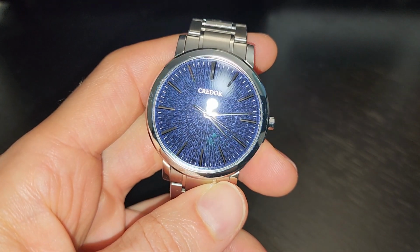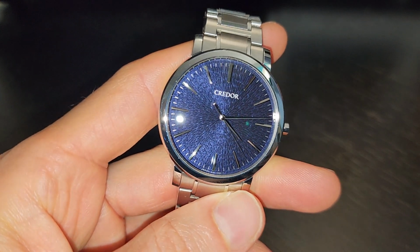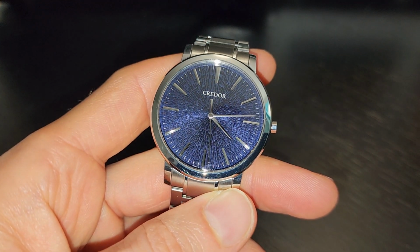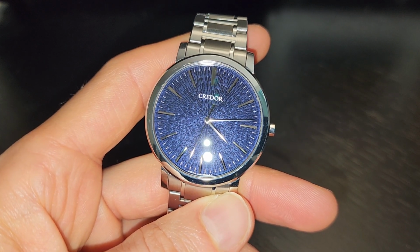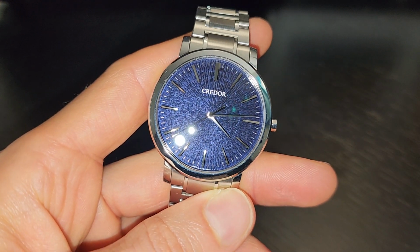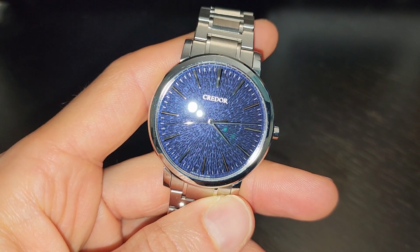So this is a quartz piece, and the movement is the 8J81, which is a quartz movement. Very accurate, even by quartz standards. You're looking at a deviation of about plus or minus 10 seconds per year. Which is obviously much more accurate than mechanical or automatic pieces. Just kind of a really interesting watch.